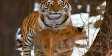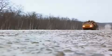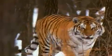Katya and Larisha face this threat every day. Their home range is bisected by the area's busiest road. The pair must frequently cross this road while hunting.